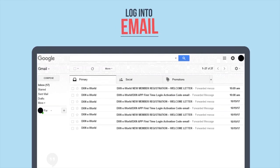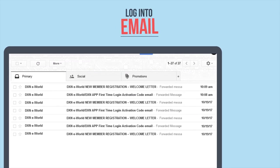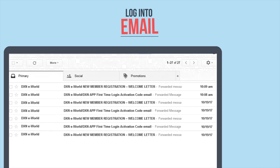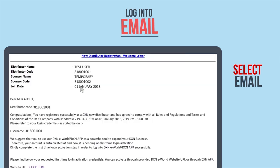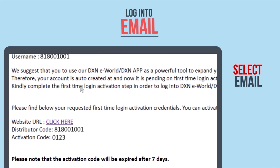For first-time users of eworld, they will need to perform a one-time activation process, called first-time login. To begin, first log into the email you had entered during the DXN distributor registration process, and select the welcome letter email that is generated for every new distributor. Retrieve the activation code provided in the welcome letter. Please take note that this activation code must be used within 7 days.